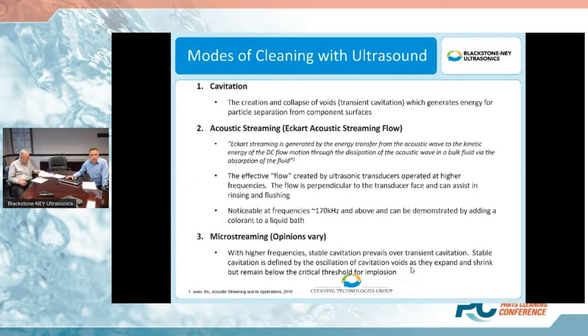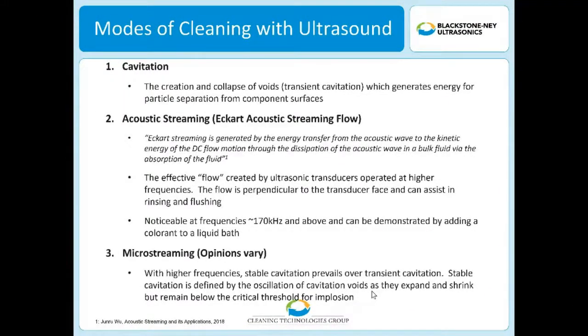Modes of cleaning with ultrasound. Cavitation, we've talked about a lot today. We earlier talked about acoustic streaming, which is this sort of bulk flow that's created in a bath at higher frequencies. The third one we haven't touched on much is microstreaming, which goes back to the oscillation that happens with the stable cavitation voids that are created in the bath, and the flow that's created around those voids as they oscillate. It's largely thought that in semiconductor and wafer cleaning applications, for example, this is the predominant mechanism contributing to the cleaning process.